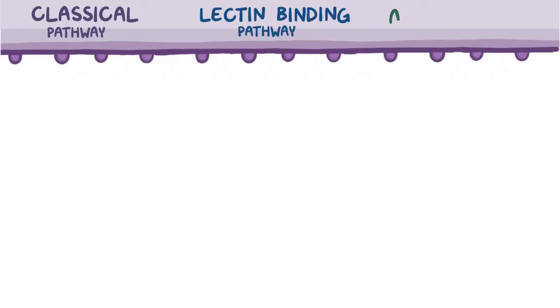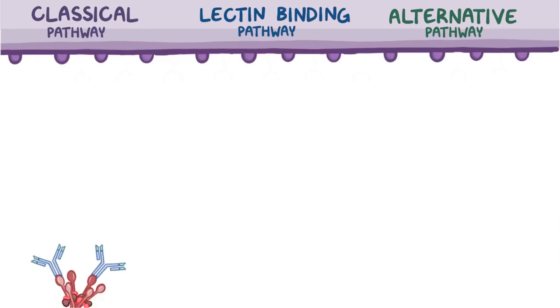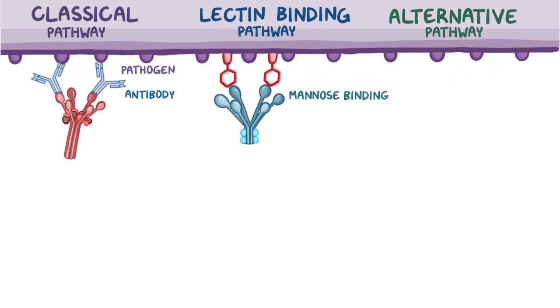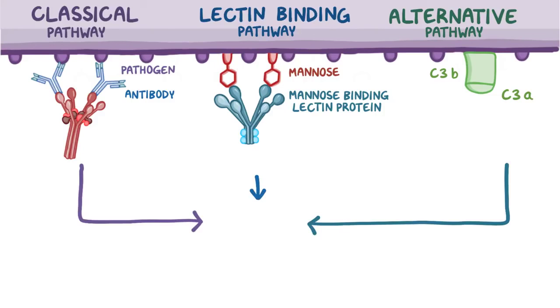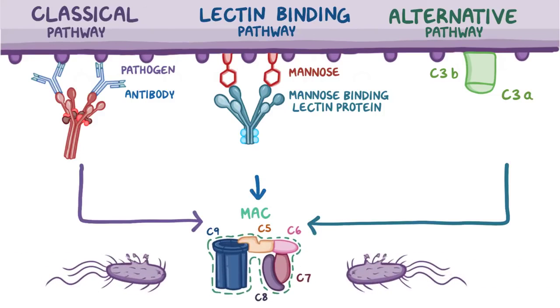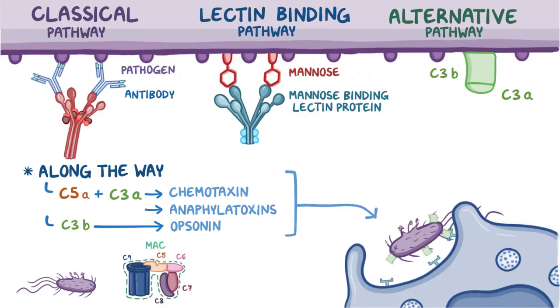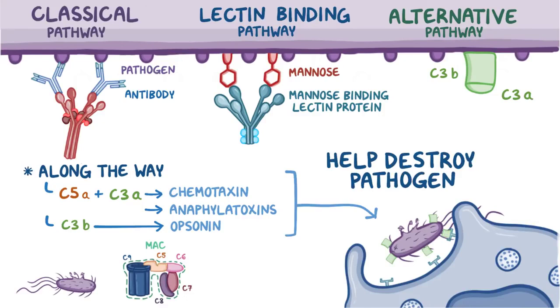Alright, as a quick recap. There's the classical, lectin binding, and alternative complement pathways. The classical pathway starts with an antibody bound to a pathogen. The lectin binding pathway starts with mannose binding lectin protein binding mannose. And the alternative pathway is always active, because there's always some C3 being cleaved into C3a and C3b. All three pathways end with the creation of the MAC, which will kill a pathogen. And along the way, there's creation of C3a and C5a, both acting as chemotaxins and anaphylatoxins, and C3b acting as an opsonin, which will help phagocytes grab and destroy pathogens, just like forks on a meatball.